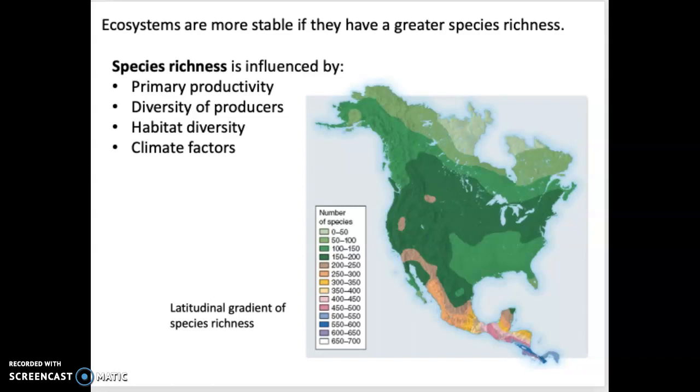General rule of thumb, as you move towards the equator, richness increases. Whether you're moving south or you're moving north towards the equator. So if you're in the southern hemisphere going up, or in the northern hemisphere coming down, equatorial regions have the greatest species richness on the planet. This is why those ecosystems are so important.